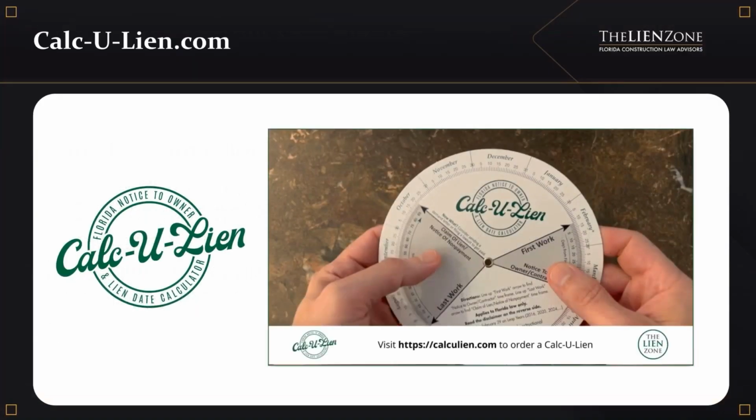So here's tool number 2. It's a free tool. You can go to CalcuLien.com, C-A-L-C-U-L-I-E-N.com, and it's a handy desk tool. We'll mail it to you for free, and it helps you calculate the 45 days from your first work for your notice to owner and your 90 days from your last work for your claim of lien. Again, if you go to that website, you will fill in your information and we'll put it in the mail, and you'll get it in a few days completely free.